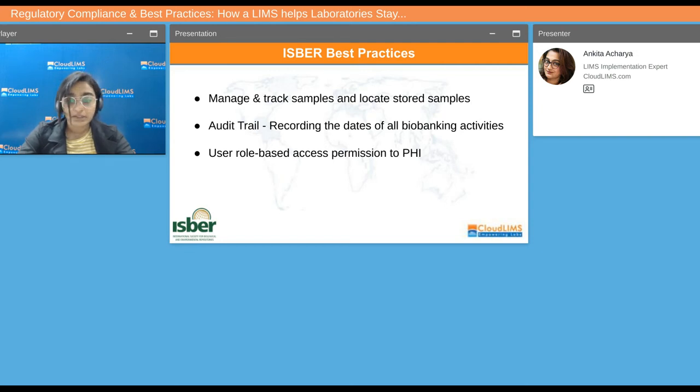Also, in case you're storing a particular sample in the laboratory, because we're talking about biobanks, storage is a very important aspect. A LIMS allows you to easily keep track of where a sample is stored in real life. And when you need to actually pull up the sample information, all you need to do is go to the LIMS, enter the details, and it'll tell you where the sample is stored, and you can easily locate it in real time.